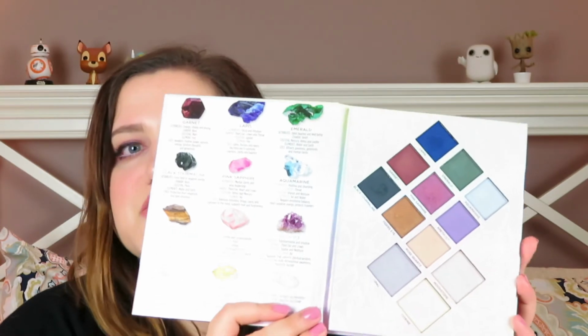The second thing that I'm, again, not blown away by, I don't think it's bad, I don't think it's the best thing ever, is the Lovestone palette. Again, I do love the concept of this palette. I think it's super cute to go by the gemstones, but I think that if you are someone who loves to do makeup and loves using multiple shades together, you would have to pull from different palettes to use this. That is my full review of all the new Pacifica products.